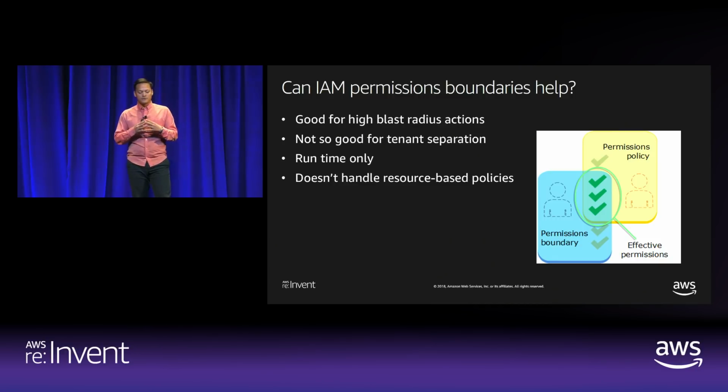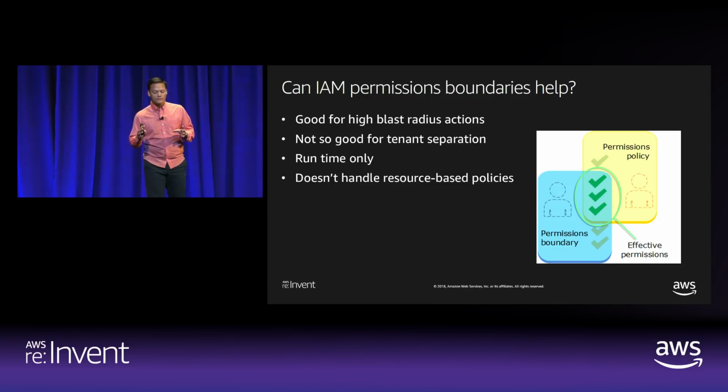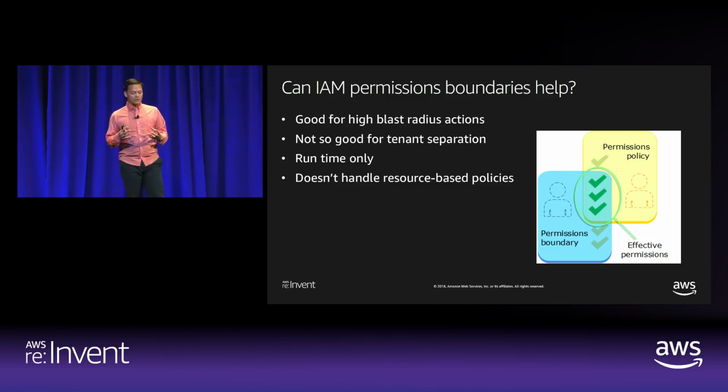Boundaries are helpful by broadly restricting some high blast radius items or protecting specific infrastructure resources, but it's not really appropriate for protecting cross-tenant access within a single account where there are many tenants. There are probably some ways to implement that, but it's just not the direction we went, and I believe the Zelkova solution is superior for our use case.